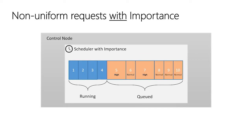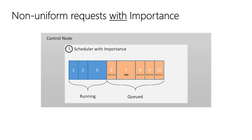So again, back to our scenario here, some requests that are running in blue. I've got queued requests, but now these requests are stamped with importance. So query number 5 actually is stamped and tagged with high importance. So in this case, when query 3 finishes, because 5 is of high importance, it will block number 6 and not allow it to run. I see. Okay, we wait for number 4 to finish up, and then query 5 slides right in there and gets into a running state.